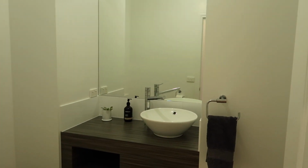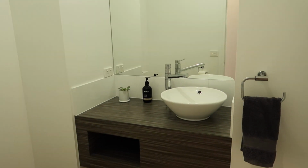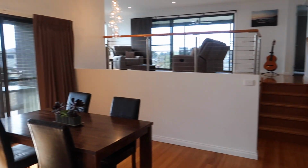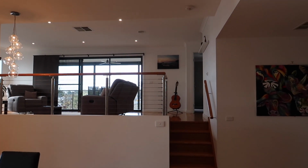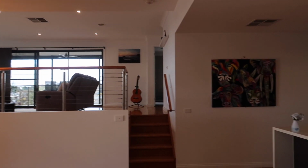And then in here to the powder room. Hello. And then straight in here through the kitchen. So that's out to the deck. That's upstairs. That's our third level. There's master bedroom, ensuite, and like TV area.